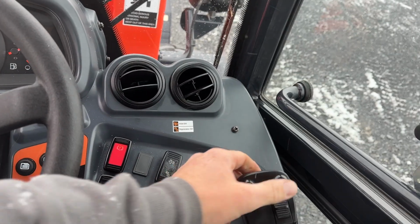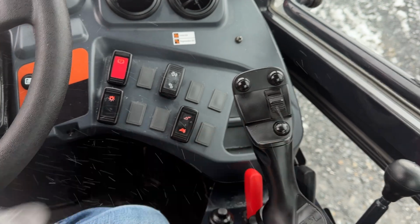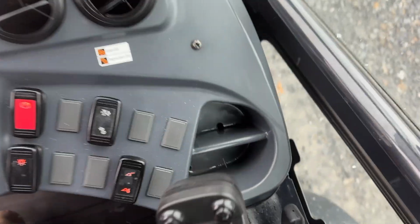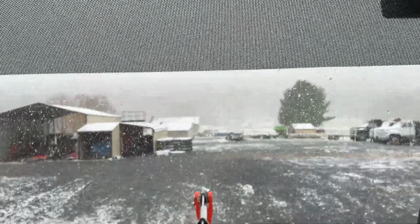You're going to have your high and low range. You're going to have neutral here. And you're going to have a diff lock in the back. You still got your hand throttle, auxiliary hydraulics. Your boom lockouts are down here. Windshield wiper, horn, everything like that.